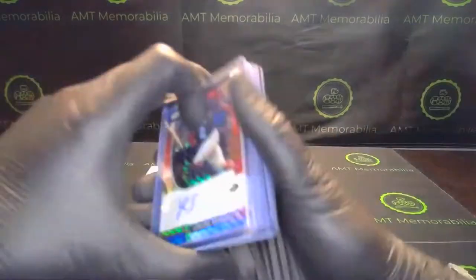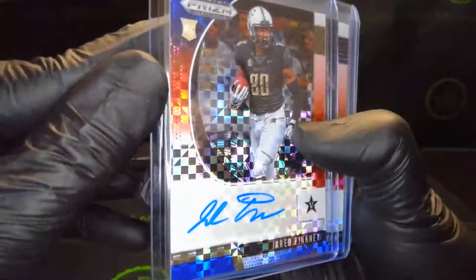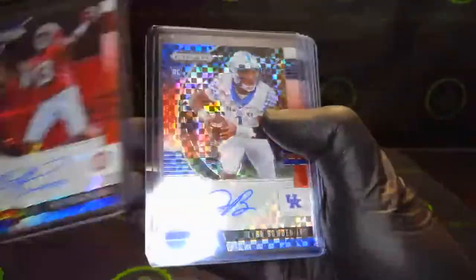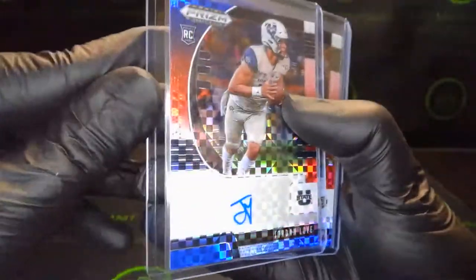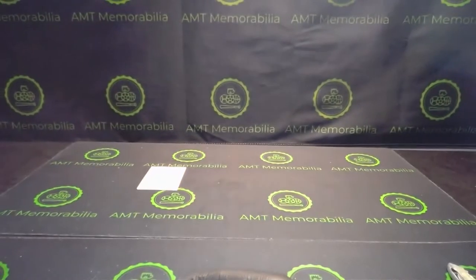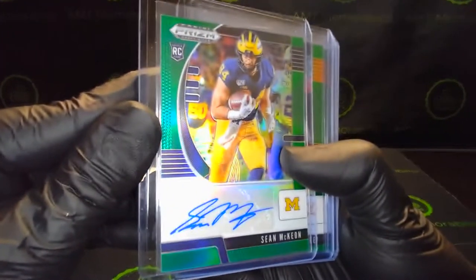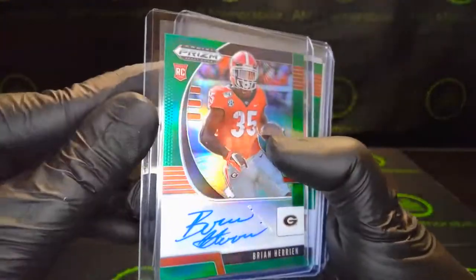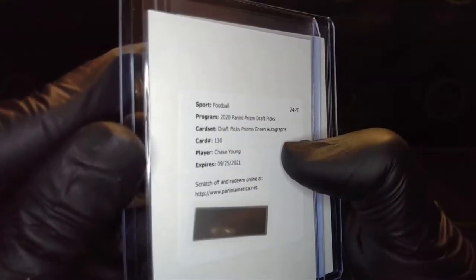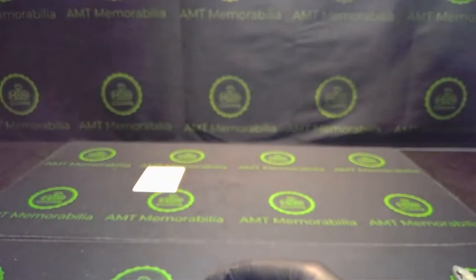All these are numbered to 99. LaVisca Chenault Jr., Jared Pinkney, James Morgan, DeAndre Swift, Tua, Lynn Bowden Jr., Jordan Love, Tony Brown, Cam Akers. Green autographs, not numbered. Sean McEwen, Joe Reed, Brian Herrien, Anthony McFarland Jr., Chase Young, Redemption, and KJ Hamler, Redemption.